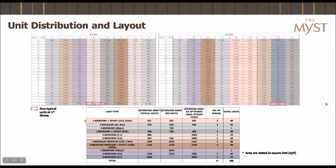So this is actually the unit distribution and layout chart. If you look at the number of stacks, one plus study, we only have 2 stacks. 2-bedroom, we only have 4 stacks. And 2 plus study, 2 stacks as well. 3-bedroom, total 4 stacks. 3-bedroom premium plus study, 2 stacks. So it's very easy to remember for this because CDL is a very, very well-known developer and we are very confident of their finishing and layout.